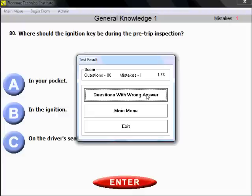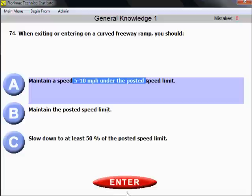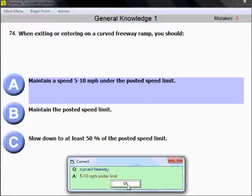You'll have a chance to learn and repeat. If you make a mistake again, don't worry. You'll be prompted to return to this until you make zero mistakes. You also have an option to get back to the main menu or to exit. Let's try the question with the wrong answer. You remember we made this mistake when exiting or entering a curved freeway ramp. Let's not make the same mistake again: 5 to 10 miles per hour under the posted speed limit. Boom, now we are right.